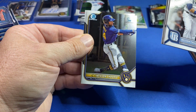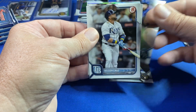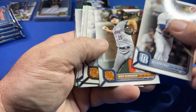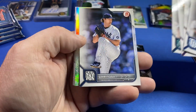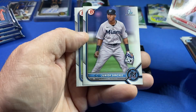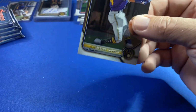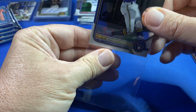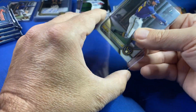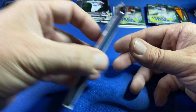Brewers. Hello, Jackson Chourio. We've been on the Jackson train. Let's go, baby. We'll take that. Like I said, we'll stack him up, put him in a box, and we'll wait. Just like Elly. So we got a paper and a chrome. We started to open these for Elly's, but now we're pulling Chourio. We'd love to get a parallel of him. A nice yellow.